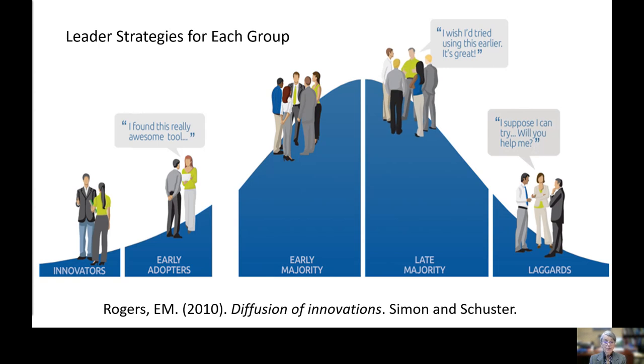You have different groups under your leadership purview. This first group is just, they're the maverick innovators, right? And then the early adopter says, hey, I found this really awesome tool. There's early majority and late majority. It's like, I wish I'd tried using this a little bit earlier. It's great. And then there's, this is Rogers' word, not mine, laggards, who say, I suppose we can try. Will you help me? At least there's an open mind there.